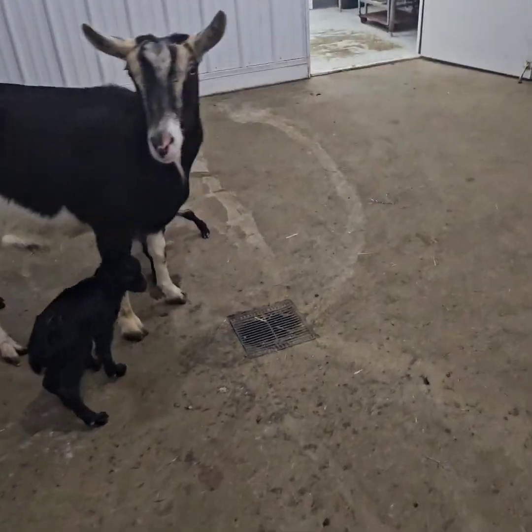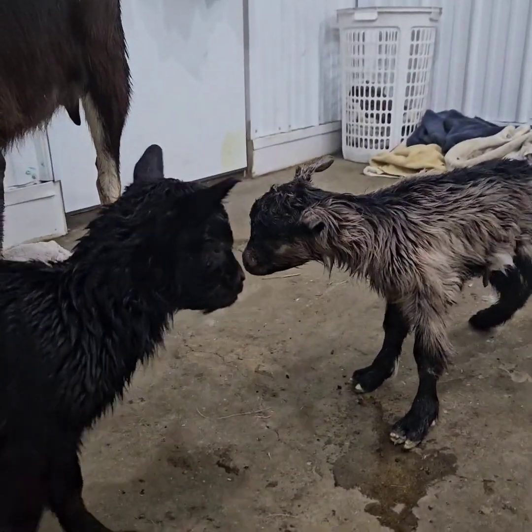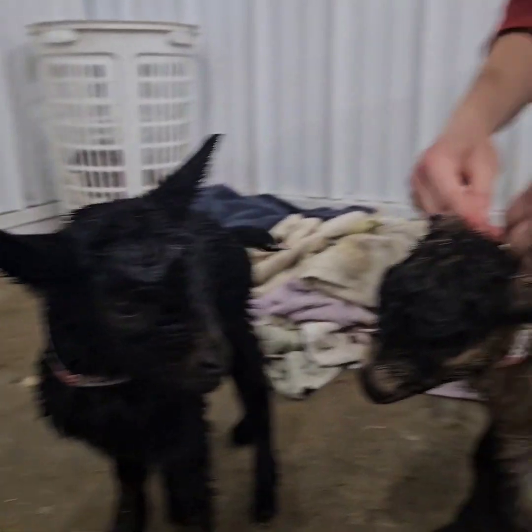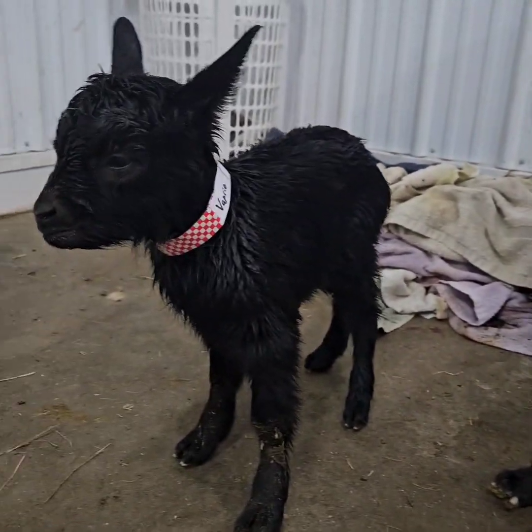Okay, and we're back to taking care of baby goats. Because, you know, just a good little distraction. It's exactly what we needed. We decided to name them Vipri and Verlin. So that is the two little girls out of Villette.